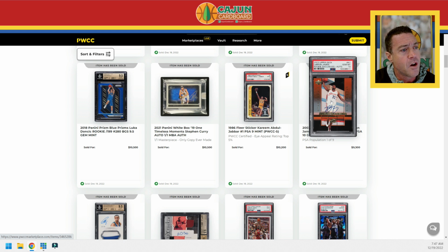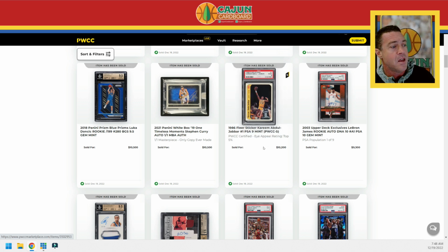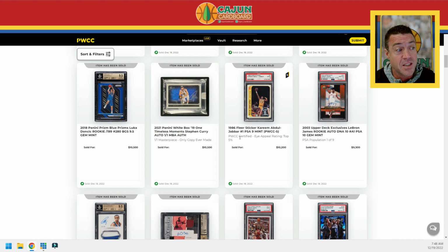Another LeBron rookie auto, PSA 10. That's a pop 9 card there, 9,300. How about this Kareem? Watch this. 1986 Fleer. We know the PSA 10 Kareem. Teardrop emoji every time I talk about that card because I had it. But this is the PWCC 5% eye appeal.